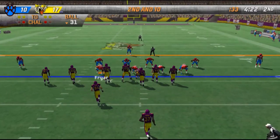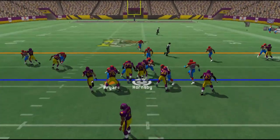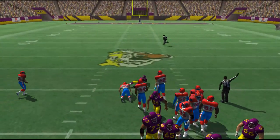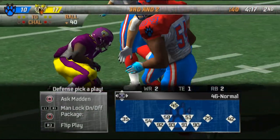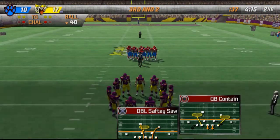46 defense this time. On the delay, slips the tackle. Woods comes up to make the play at the 40. He's been having pretty good success running the ball so far. They just keep handing him the ball.